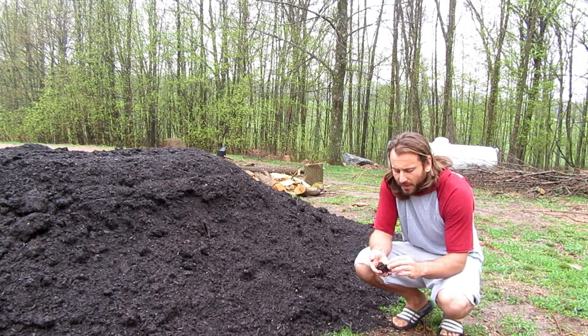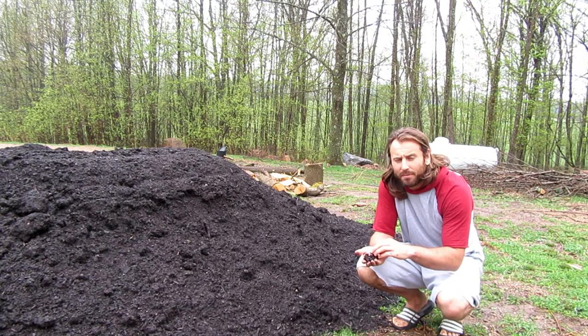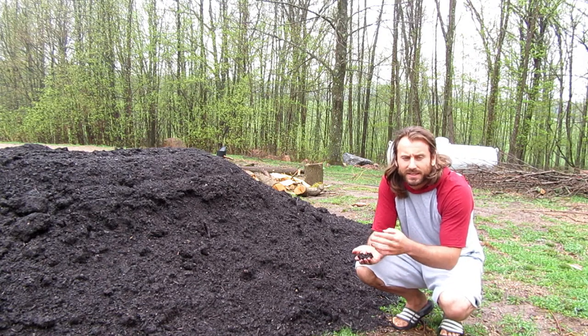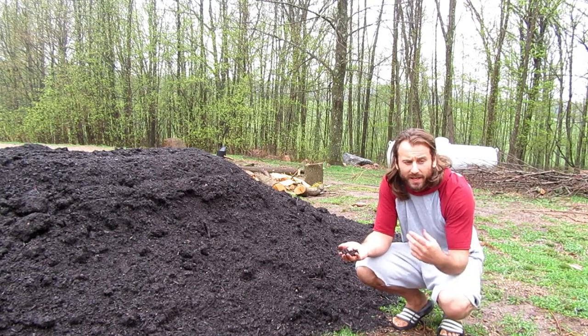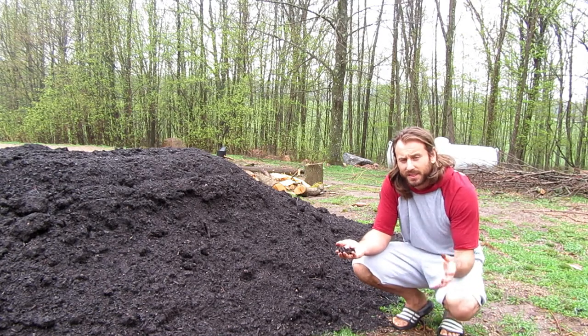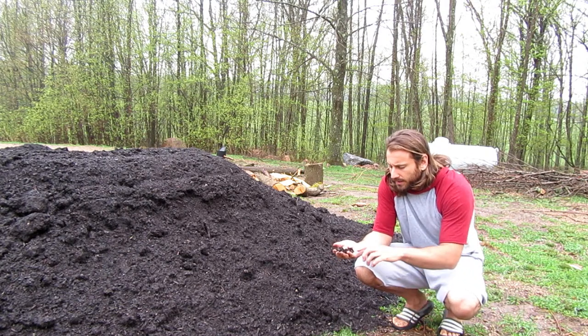I'm excited. This is leaf compost, local leaf compost from the Northwoods. They compost it and then screen it, or test it, for herbicides, pesticides, diseases like jumping worm, anything, and make sure it's all disease-free and residue-free from herbicides and pesticides. So I'm excited to use it.